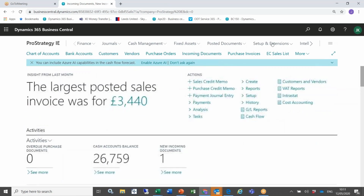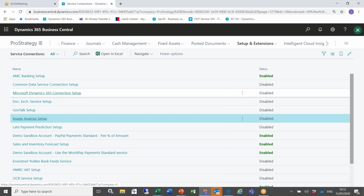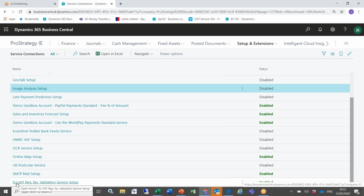Okay, some other things I just want to point out as an application. You do have the ability to set up what we call service connections, which are effectively API connections. So here we're beginning to extend out the functionality within Business Central. So whether that's to tax authorities or whether it's to banking authorities, we do have that capability. So if I look down here, we have one which is EU VAT registration validation, and I'll actually show you that one a little bit later.